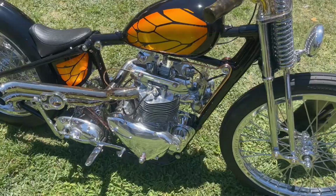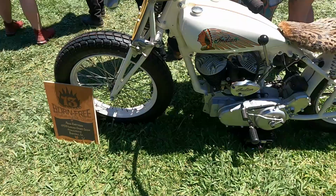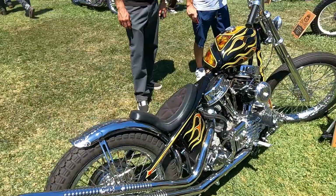Swap meet. There'll be a bunch of great vendors, beer and food, live music. Well, the big American flag is where the band's about to play, the main music stage.